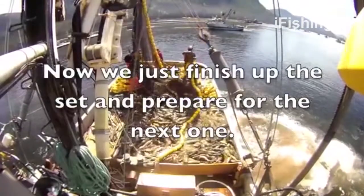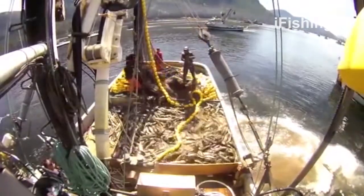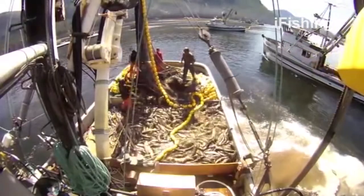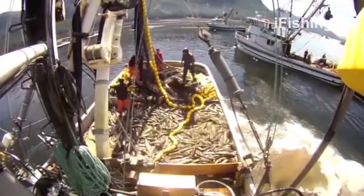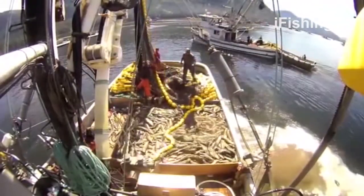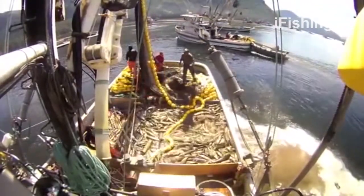After the fish come aboard, we just prepare for the next set by taking the winches off from the net and putting the end of the net through the block. Then we reattach the purse line and the skiff's tow line, which he handed off at the beginning of the set. As you can see, a nosy fisherman passes by as he is looking at our catch.